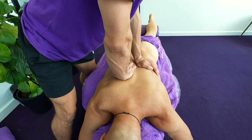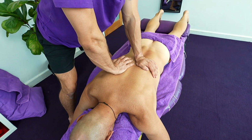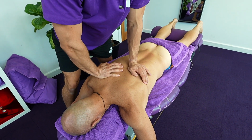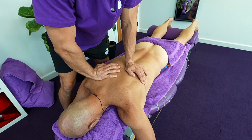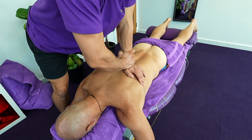Just moving up the back here now. And sinking out. So we're just doing these little sink in and sink back out. Feel like I can put a little bit more in there. How's it feel up there, Ninj? Yeah, good. Good for me.